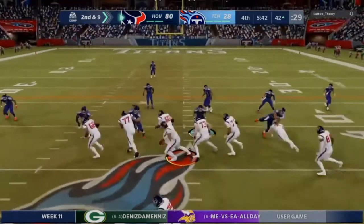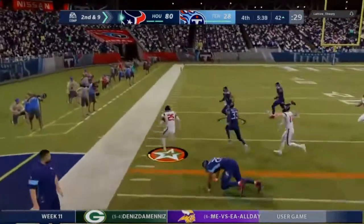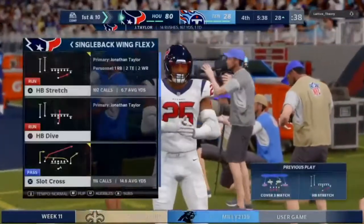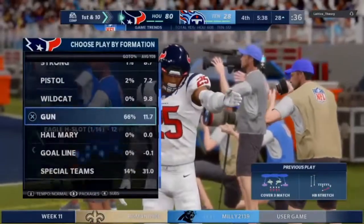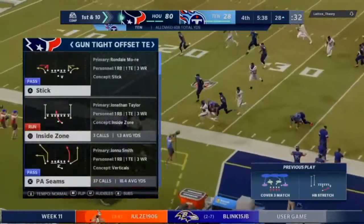1 yard gain brings up second. Again, it's Taylor at the 42-yard line. He's got a first down and more inside the 30. And he is out of bounds, but not before he's inside the 30. Give him 14 on that one and a first down. Texans.